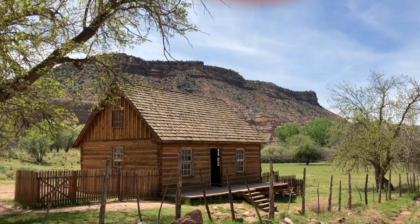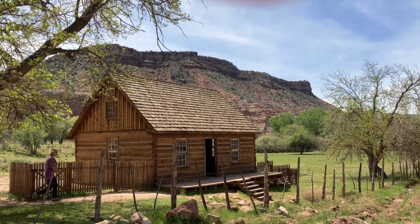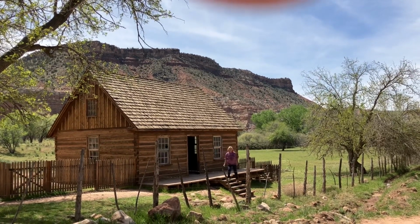And as we take a last look at one of the homes of the era, that concludes our trip, not only here to Grafton, but our big trip to Zion and Bryce and points in between. I hope you enjoyed it.